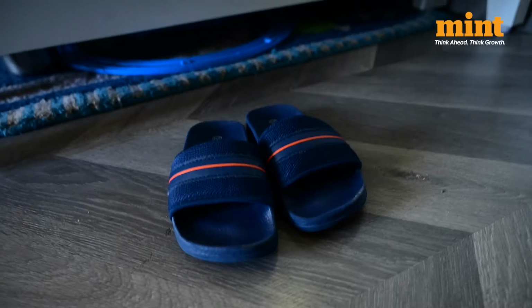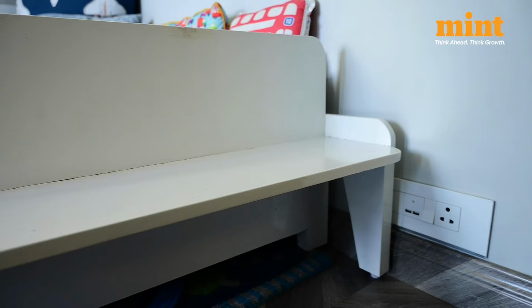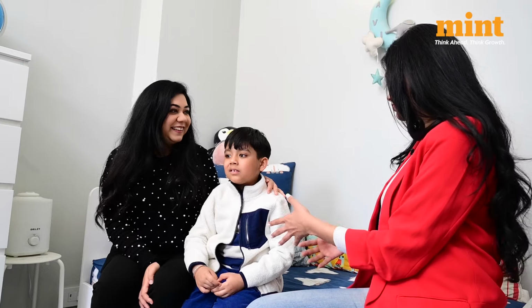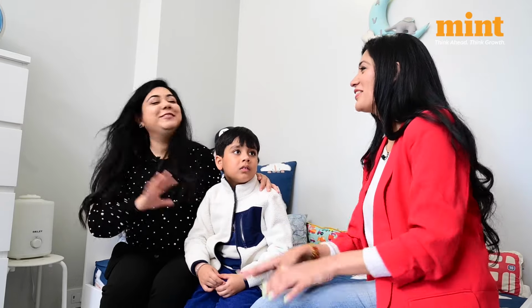That's where we all take out our slippers before coming in. That's also the place where his school bag goes in the morning. So I think in the entire room, that plank is the most misused space. And especially when he's having food here, he has plates and stuff, he can always place them here. It's like a no food allowed in the room.